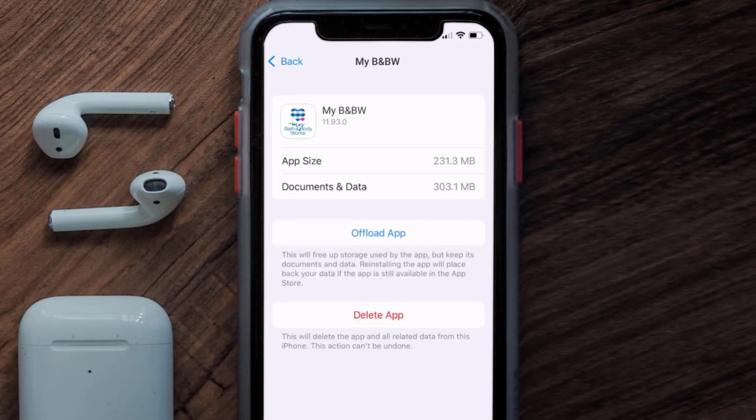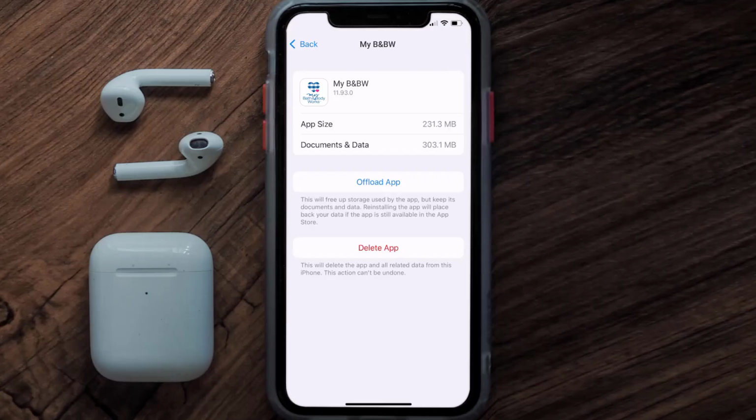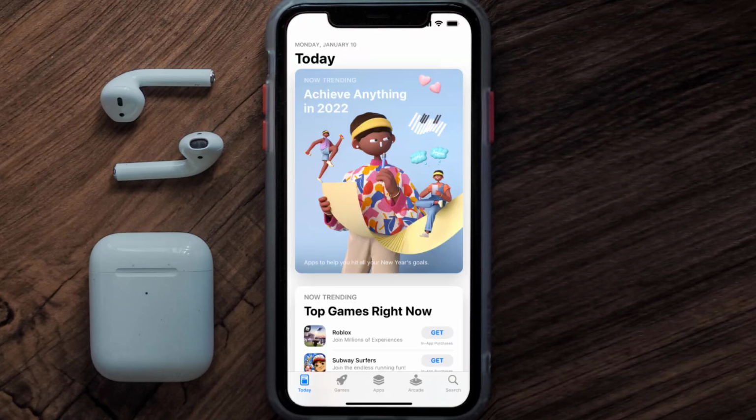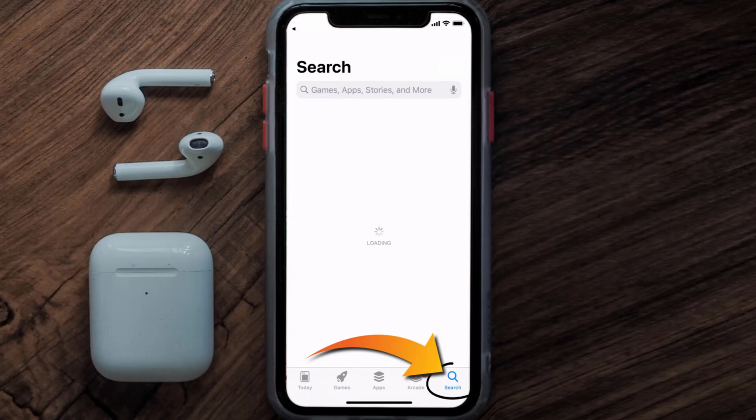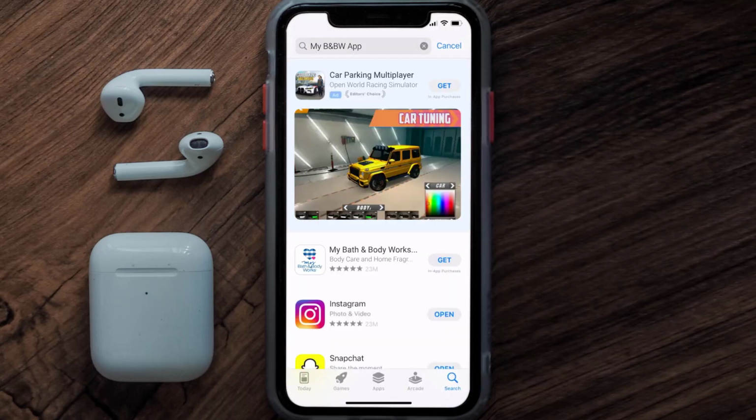This should fix the issue, but if it doesn't, then you need to completely reinstall the app. Follow the on-screen instructions to navigate all the way to the app page. Once you're on this screen, tap on Delete App to uninstall the app from your device. Once uninstalled, you need to open up App Store and then search for the Bath and Body Works app right over here in the search bar, and then click on this Get button to install it back on your device.